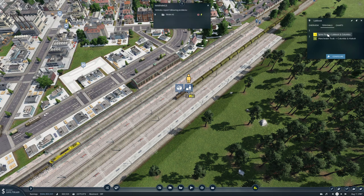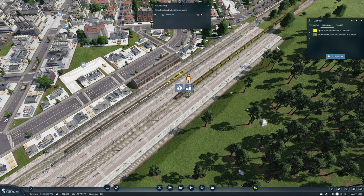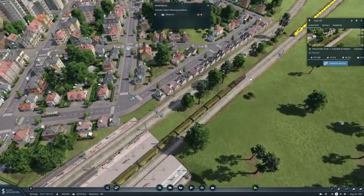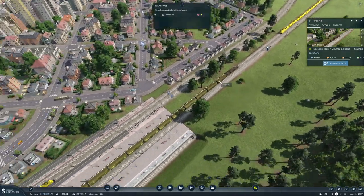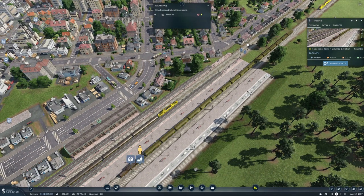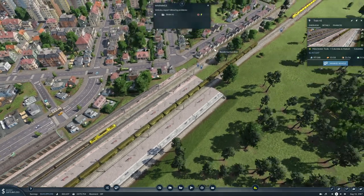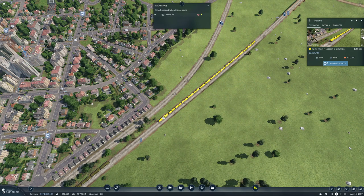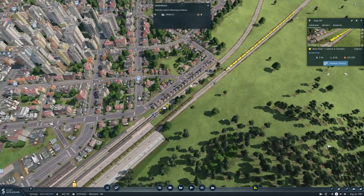Passenger. No, cargo. Terminal 1. Terminal 1. Why won't you go? Alright, I think we're gonna have to reverse you a little bit. You're not going anywhere. You're fine now.